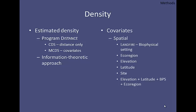Just to give you an idea of some of the covariates we used for the multiple covariate distance sampling, we looked at some of the spatial covariates for each of the sites, which included biophysical settings from the LANDFIRE data, ecoregion, whether it was in the Colorado Plateau, Central Mountains or Basin and Range area, the elevation of the site, latitude, the site itself, and then also a combination of the different spatial covariates in an additive model.